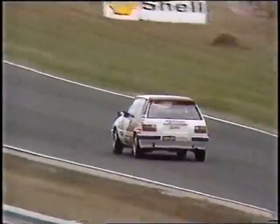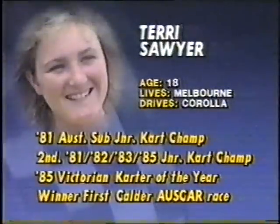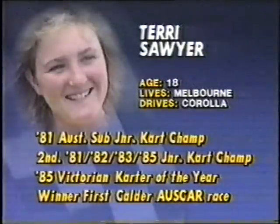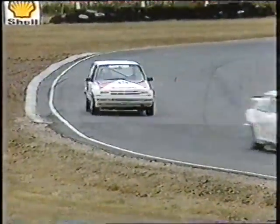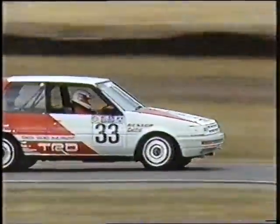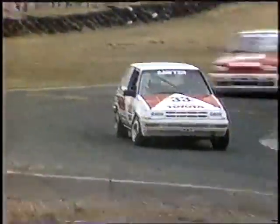Let's take a look at Terry. She's 18 years of age, comes from Melbourne, driving today in the Toyota Corolla. 1981 Australian sub-junior karting champion, second in the Victorian Junior titles in 81, 82, 83, and so forth. Victorian Karter of the Year in 85, and winner of the very first Oscar race. And that's the lady we're following today, driving the Toyota. Oh, what a feeling for Terry Sawyer. She's had a big weekend, running the bowl at Thunderdome last night, and then, of course, fronting up in the Toyota. And we may even see her at Bathurst, depending on how the other drivers turn out now.